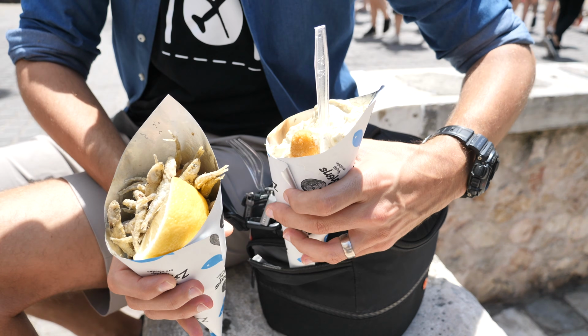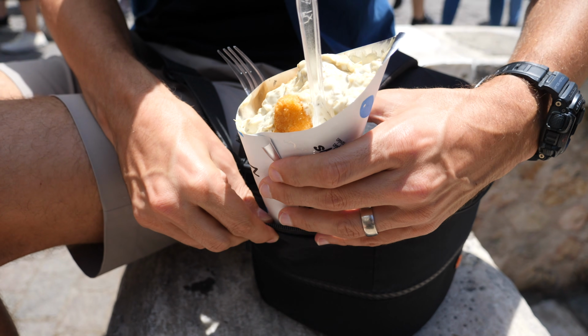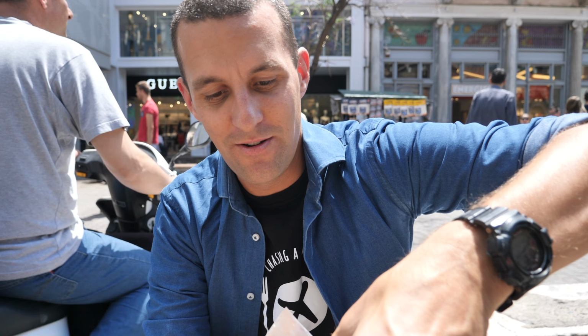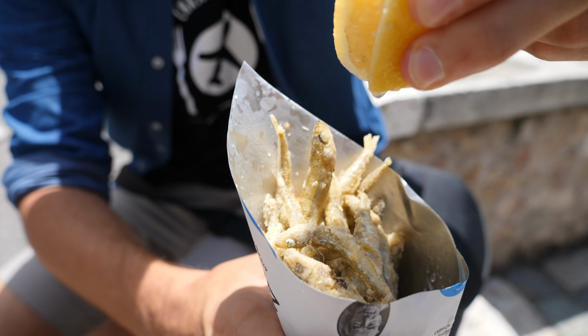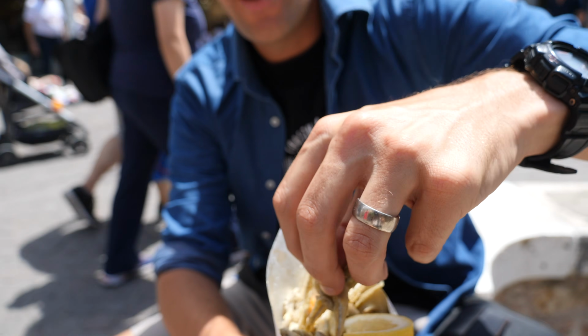Now I need a hand. I know. I'm gonna try and slot this. No, that's not working. We're gonna lose the cod. Can we do that? Yes. Slot that in the camera bag and we'll get some of this lemon all over these sand smelts. I love how juicy the lemons are here in Greece. All right, handful of them.